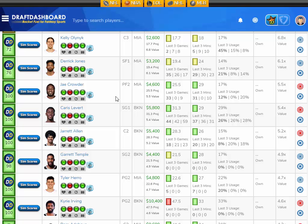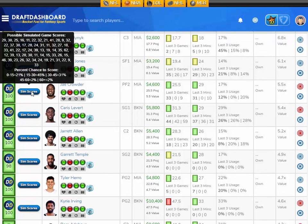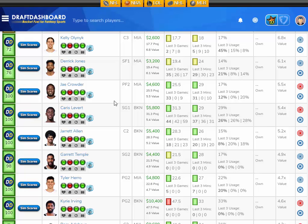Another nice value play is Jae Crowder, projected at 25.5 fantasy points here tonight. That's 5.5 times value. He's 4,600 DraftKings salary. Let's take a look at his sim scores. A 21% chance to score 15 fantasy points or less, a 45% chance to score 15 to 30 fantasy points, a 31% chance to score 30 to 45 fantasy points, a 2% chance to score 45 to 60 fantasy points, and a 2% chance to score 60 fantasy points or more. So that's a 35% chance to score 30 fantasy points or more and get you 7 times value or more. So I like Jae Crowder here at 4,600 DraftKings salary.